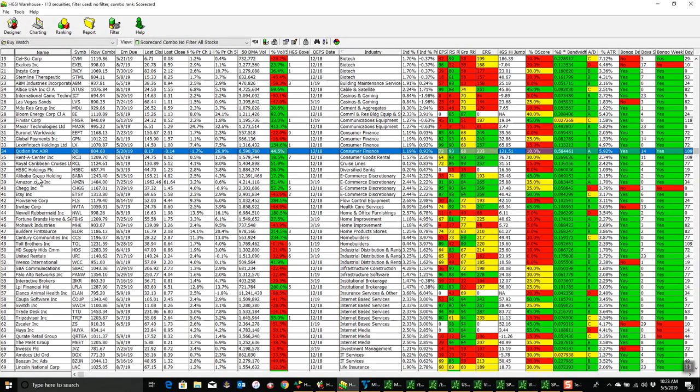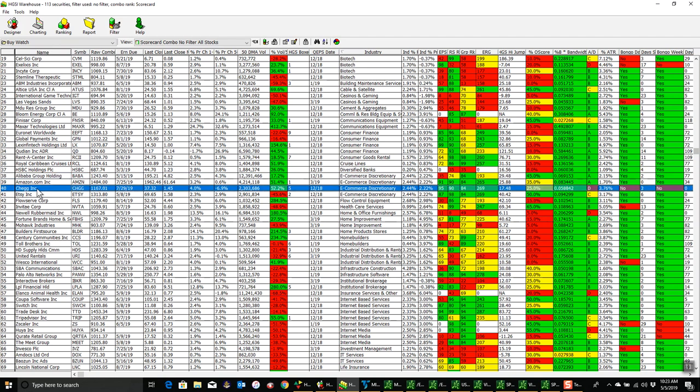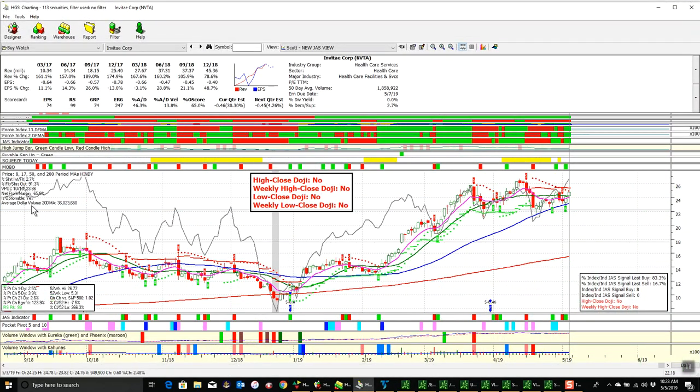E-commerce discretionary, the three we looked at, Amazon, Alibaba, Chegg, I'm going to be watching, not jumping on. Etsy, I like more. I mentioned Invite. This is the same group that Garden should be in. Uptrend, sideways move, moving off the 50. This is a chandelier stop. It has to get through that for me to buy it. Doesn't make money. Earnings are this week.